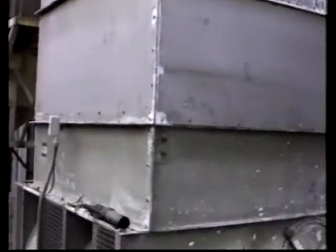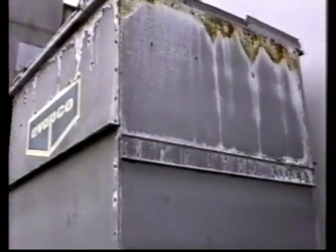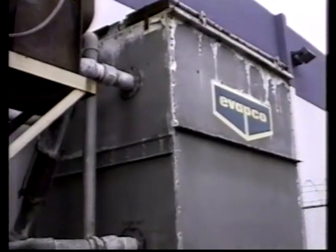You can also see the heat exchanger, which is now in view, and mounted outside of the building to service the Abar vacuum sintering furnace. Once again, this component needs repair.